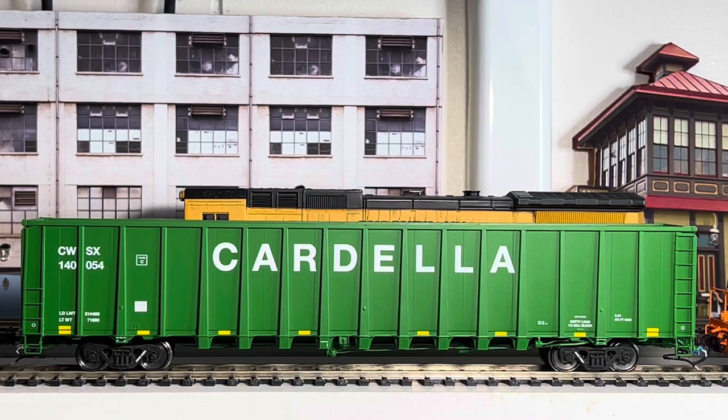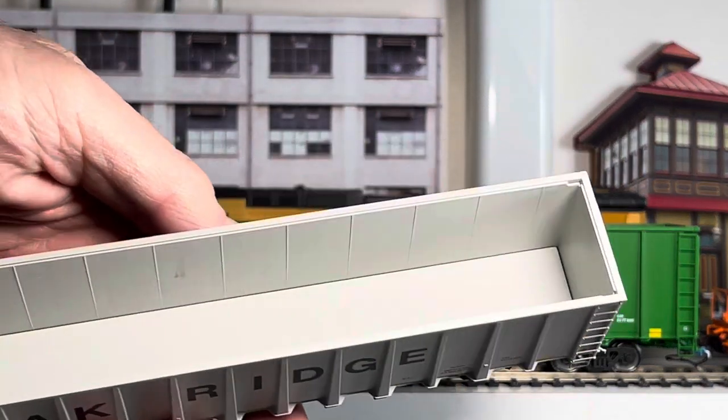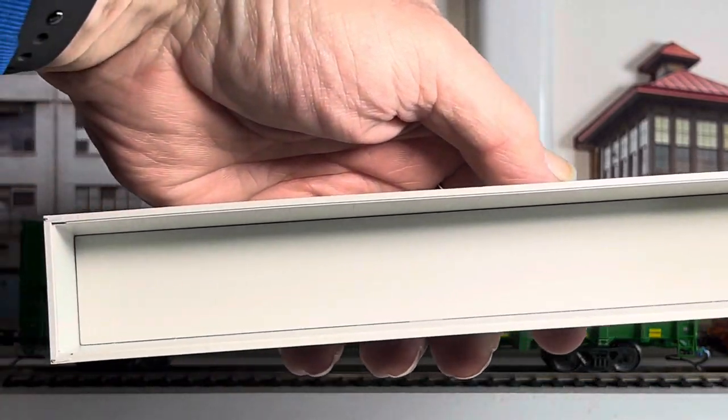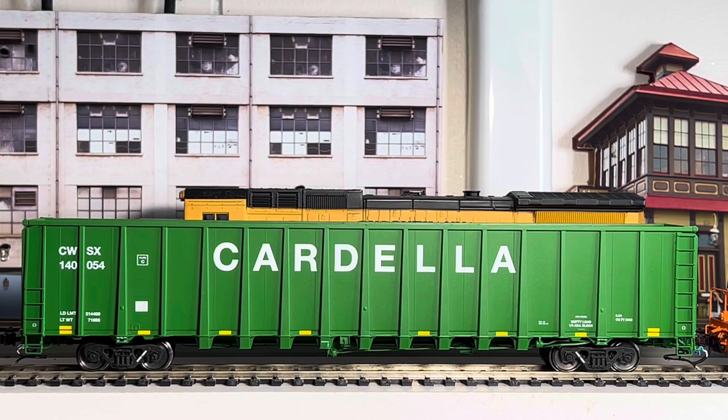Okay, well, I hope you enjoyed this quick look at these new Otter Valley Railroad HO scale NSC 64-foot, 6,400 cubic foot scrap and trash gondola cars. And I don't think I showed you inside, did I? It's nothing spectacular. You know, it's a gondola. Well, I'll show you the Oak Ridge one. It's just, you know, it's a box, just like the real ones. And the Cardella's green, identical.